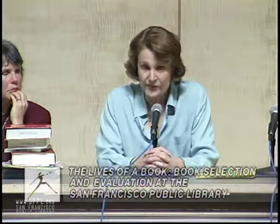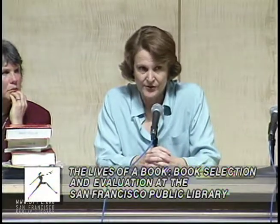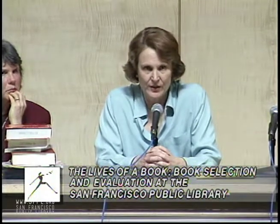In addition to that, another big vendor we use is Midwest. But at the moment, we cannot use Ingram. We cannot use Baker & Taylor. We cannot use Blackwell because they are not in compliance. We can't use Yankee Peddler. These are all major, large book vendors that most libraries use. And then we go to just a whole lot of others.